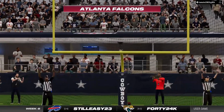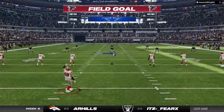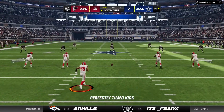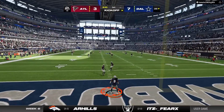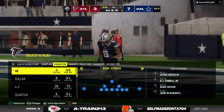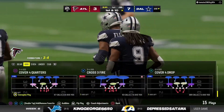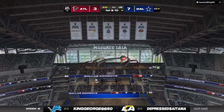Koo knocks this one through the post. And they are on the board, but still trailing. It's 7-3. So both teams come away with points on their opening drives. Now they still trail. They answered the touchdown with a field goal, but at least able to break that goose egg here early. And that is what's important, right? Because they didn't let that initial touchdown go unanswered. Took the ball themselves, moved it downfield, and put it through the post for 3 points.